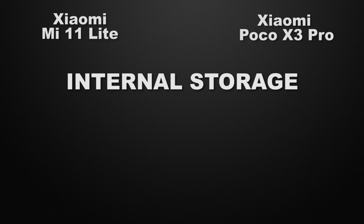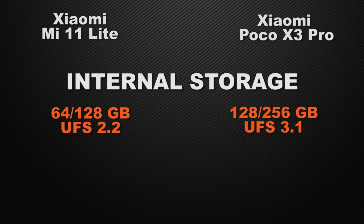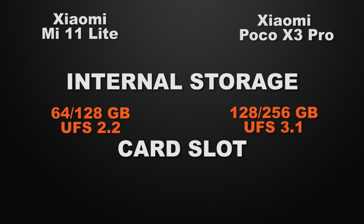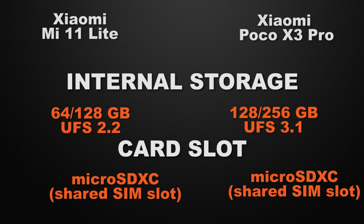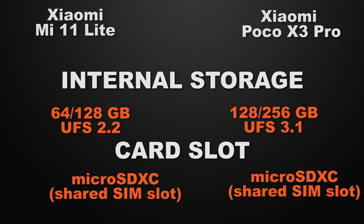Let's talk about the internal storage of the devices. 11 Lite comes with 64 and 128 GB of storage, whereas X3 Pro has 2 options, 128 and 256 GB. So the winner here is X3 Pro because it has faster read and write speed. And about the external storage of the devices, 11 Lite has a shared card slot, whereas X3 Pro has a shared card slot too. So it's a tie.